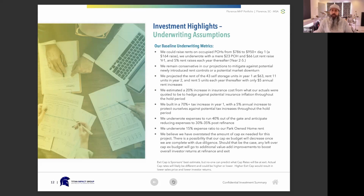We estimated a 20% increase to insurance costs from what our actual costs are quoted to be, to hedge against potential insurance increases throughout the hold period. And we did the same thing with our property taxes, but we built in a 70% tax increase in year one and then a 5% annual increase thereafter.